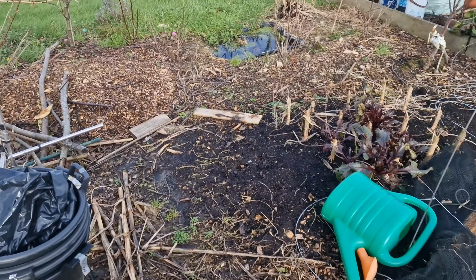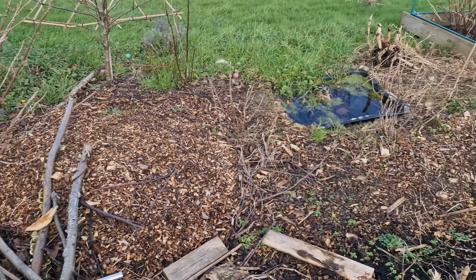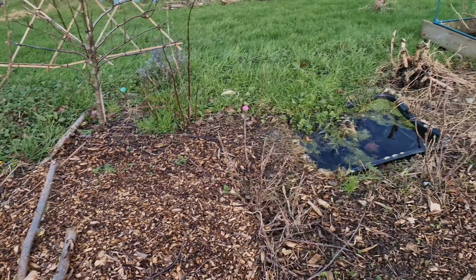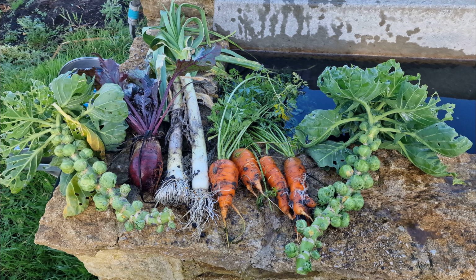I only just popped up to have a look round. Got to get these black currants trimmed as well. I got to get that done. Rain tomorrow, but it should be alright Friday. It's Wednesday today, so. And here's the pickings.